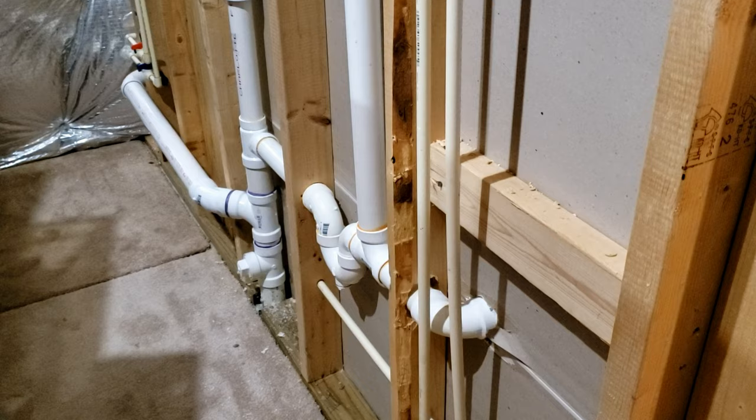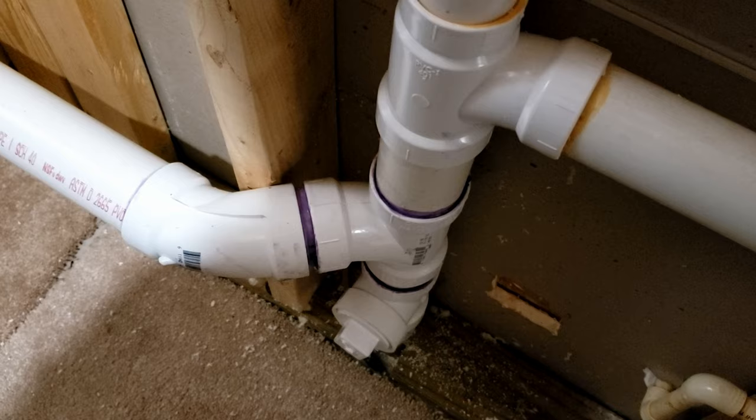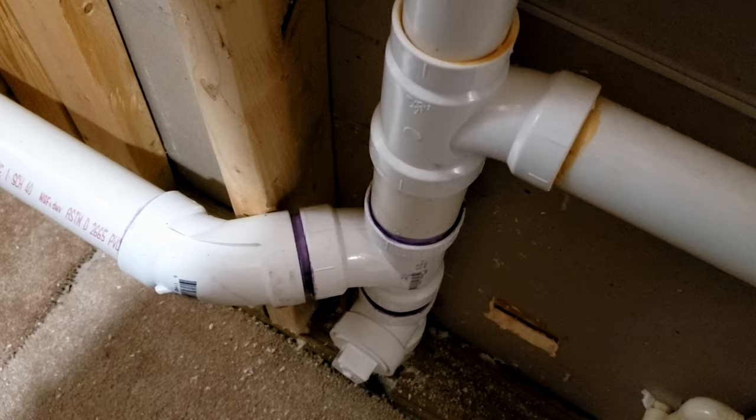So we have a little residue down here from cutting the pipe. I need to vacuum that up. This was actually all messed up in here. One of the things you'll see is this orange glue here.